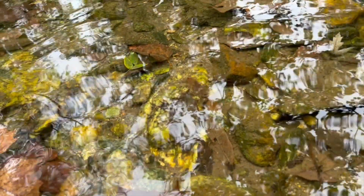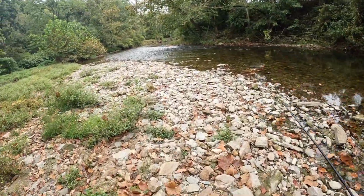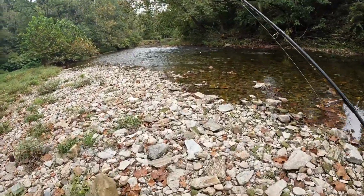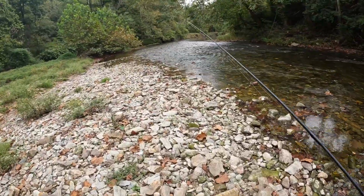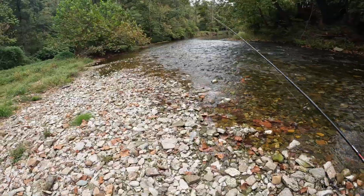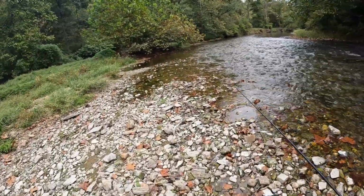He's good to go. Alright guys, that is going to do it for today's fishing session. It is a little after 12 p.m. right now, so I've been at this for a good almost 4 hours now. So I'm going to go ahead and call it a day. Not a terrible fishing session. We managed, I believe, 7 different species of fish.